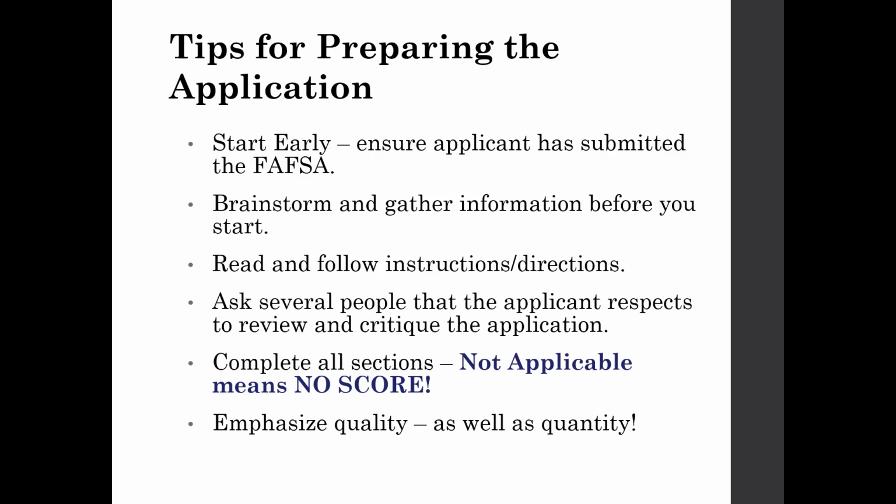And then quality more than quantity. Well, you know, they did a character count, 4,000 or 3,500 or whatever. They want to read more about quality of you and your experiences than they want to worry about if you hit 4,000 characters.